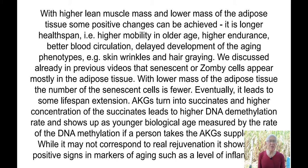So you see that now there is a technique to measure biological age by the rate of DNA methylation. But if we consume AKG, it turns to succinates, and the succinates have such properties that they demethylate DNA. They take the CH3 groups from DNA, and with this technique we measure some ridiculous, like 30 years rejuvenation after 1 year of AKG supplements. It is of course not real. So real rejuvenation or real life extension will not be 30 years, but yet it has some positive impact, because it reduces the level of inflammation in the body.